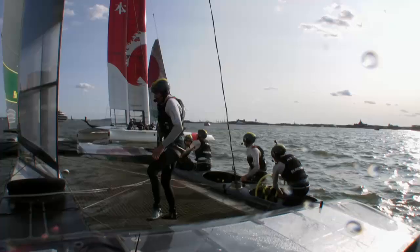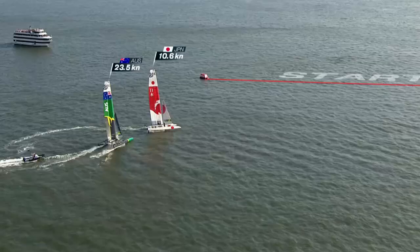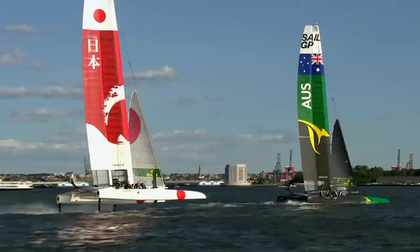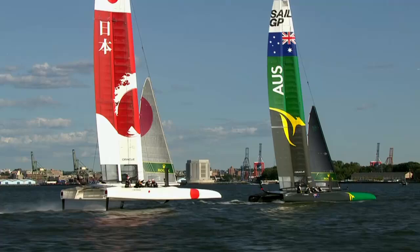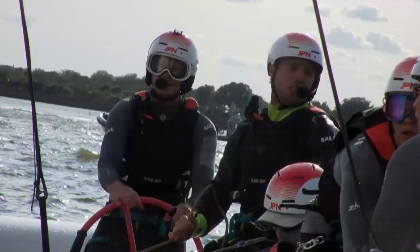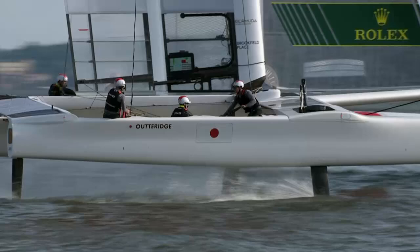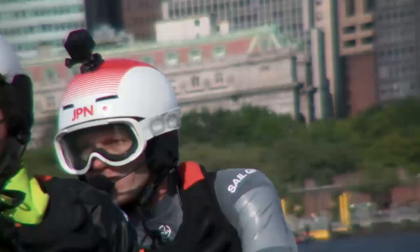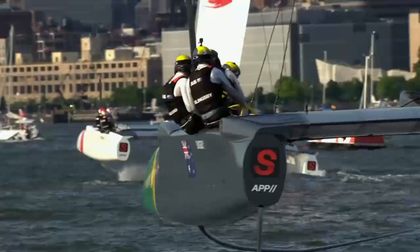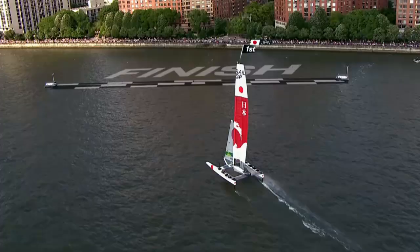But the season-long rivalry between Slingsby and Outridge is on again. Penalty. Australia, so Australia have to get in behind Japan. So now he has to slow up so Nathan Outridge can just go flat out. All that will be running through his head now is revenge, revenge, revenge from San Francisco. Any opportunity Australia have now is slowly but surely diminishing. Yeah, boy. So here they go. Japan are just about to win here in New York City.